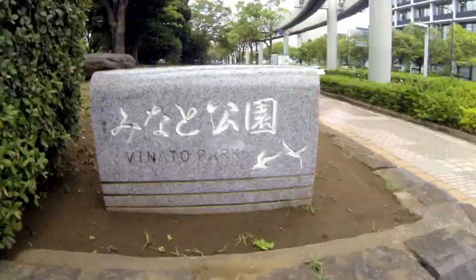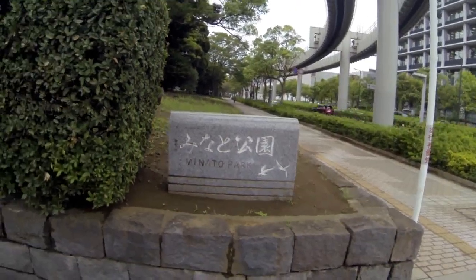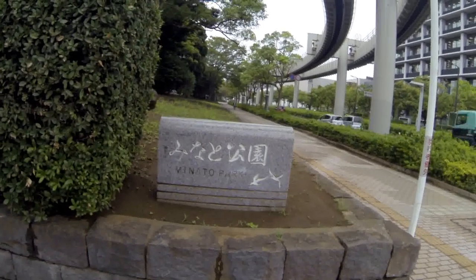Just walking through the creepy woods in the middle of a city. Kind of dark. Upside down. We're all dressed up a little weird. But there's an upside down train. If you want to know where we're at, Minato Park in Chiba City.